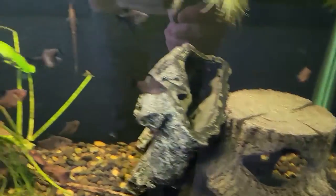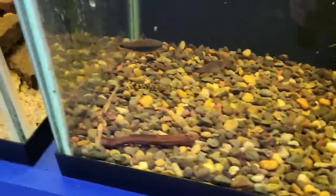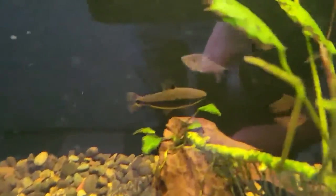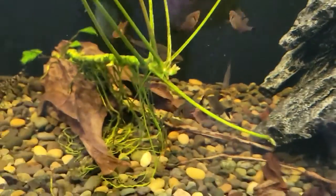Got some black phantom tetras in here, along with some Bolivian rams and some Farlowella vittata in the back. And there's also yo-yo loaches hiding. And then this guy who's been here forever, this is a dwarf green Distichodus tugelsi, plant eater, so beware.